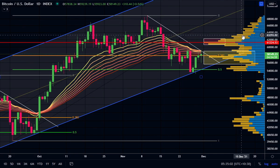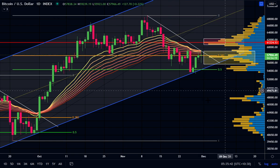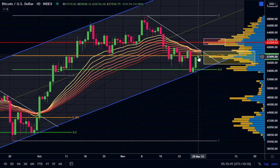And pulling up the VPVR now, we can see this red rectangle does represent the most amount of volume traded here, as we spent a lot of time in this range. And the point of control, the maximum amount of volume, was traded at 61,224. We do also see a spike on the VPVR around 57,500, and we are currently above that level, and we did close the previous day above that level also. The previous day's candle did close just on the 382 level here, and we'll have to see how the current daily candle closes. But I do think we're getting very close to a breakout here.